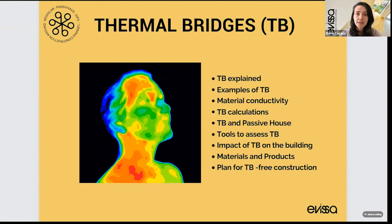Some of the tools to assess a thermal bridge, and some of the software and programs available to assess thermal bridges and the impact that they have on our buildings. We'll also show a few examples of some of the materials and products available to achieve thermal bridge-free construction, and list a few rules of thumb on what to do at the early design stage, so that you can overcome the occurrence of thermal bridging.